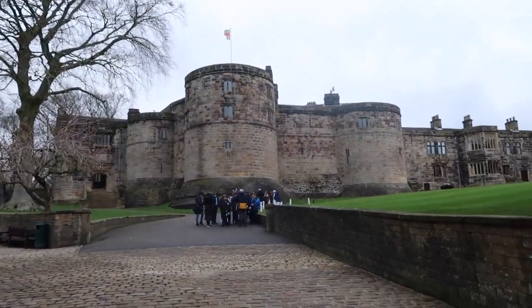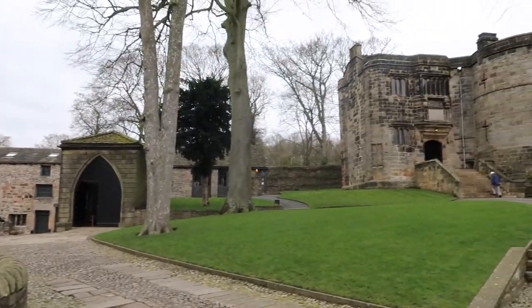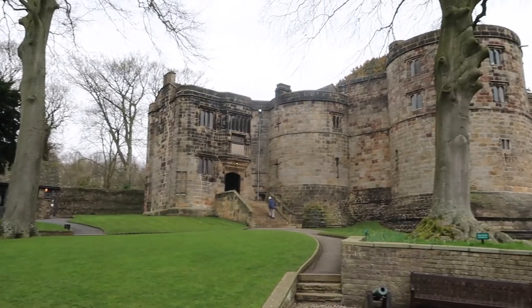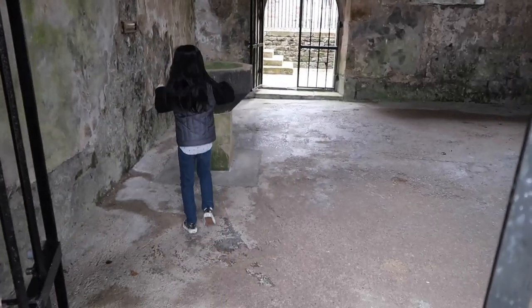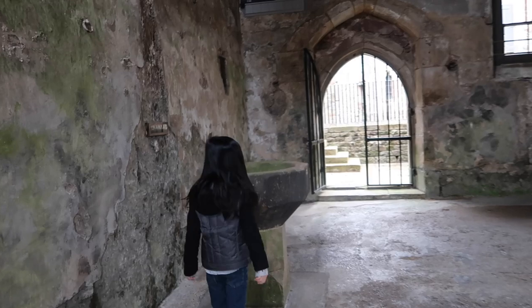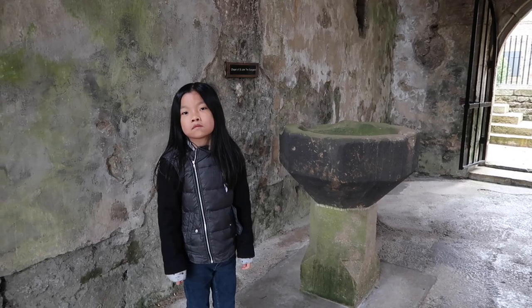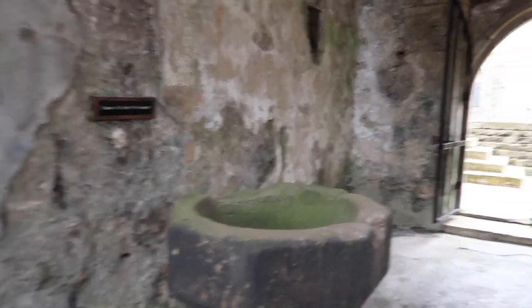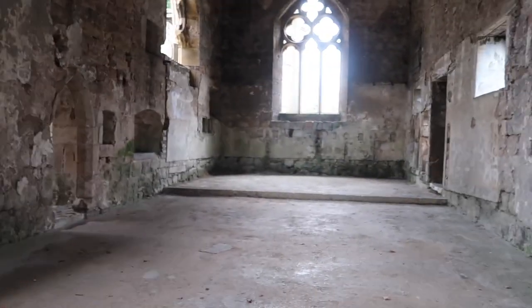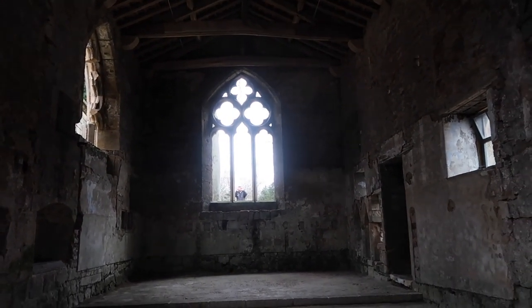Boo! Wow! Now that's a castle! What's in the bowl? I don't know. It's nothing. Well, not anymore, but it probably used to have holy water in it. It's a St. John the Evangelist chapel. I wonder how the acoustics are. Look, there's a daddy up there taking a picture.